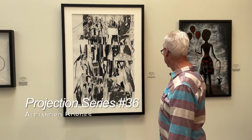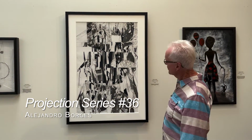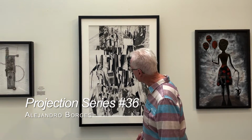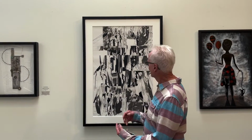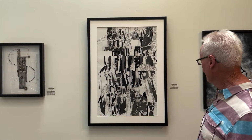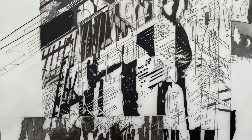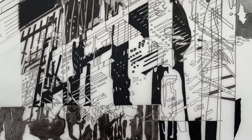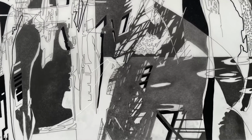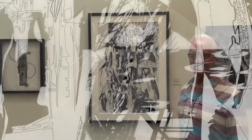Looking at this projection series, number 36. Fantastic rendering and just over-the-top concept and patterns. When I viewed it, I loved it. There's certain sections that just get my attention. My favorite was this simple shape down here, the leaning structure. I just said he had me with that.